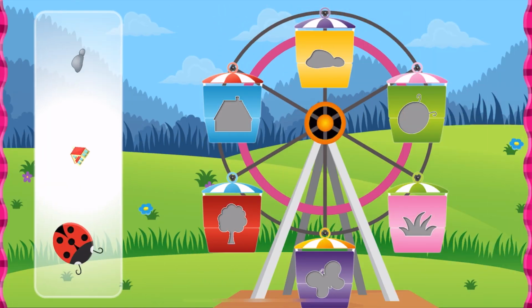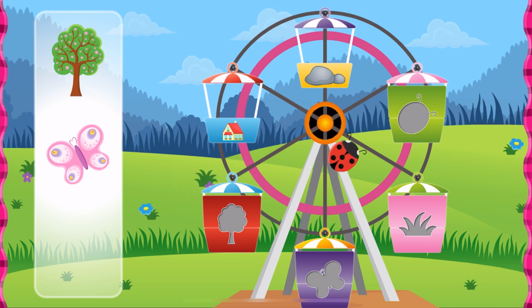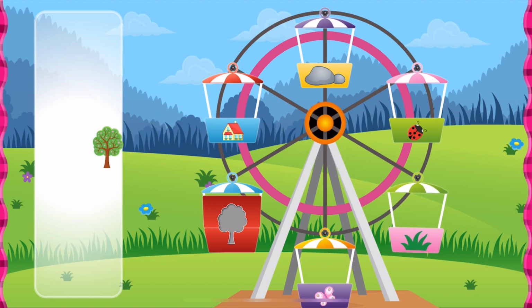Let's have fun with this Ferris wheel. Place all the pictures on the correct cabins. Stone. House. Ladybug. Butterfly. Grass. Tree.